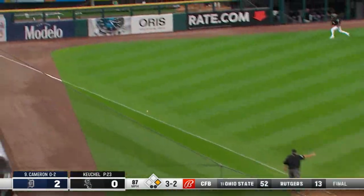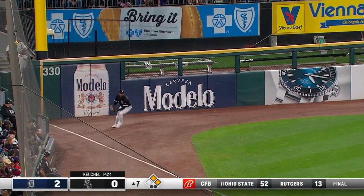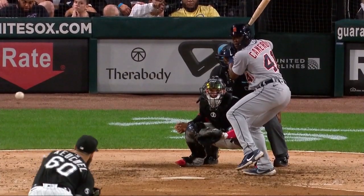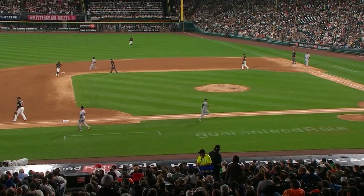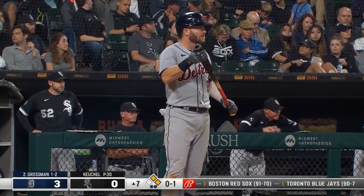That's a ground ball. Fair. Into the left field corner. Moncada went diving, came up empty. Haas is hustling home. And he will score. Cameron delivers. An RBI double, and the Tigers extend their lead to 3. Take a look at Eric Haas. He's running. He's got that peak I was talking about. Just pump those arms. Back it down a little bit with your legs and pump your arms, and you'll be gliding. Keuchel against Grossman.